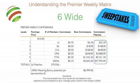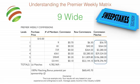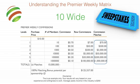Going 6 wide, going 7 wide, 8 wide. You know, it's starting to become pretty nice income. And 10 wide. Now, obviously, not everyone in your downline is going to be 10, right? That's the key thing to remember. But you're going to make some pretty decent income out of that. We're excited to bring that to the table. I've got some other things we're going to be adding to it that I think are going to be fantastic.